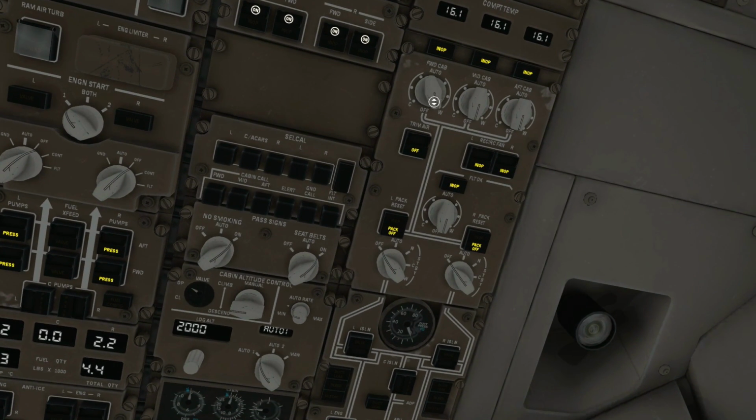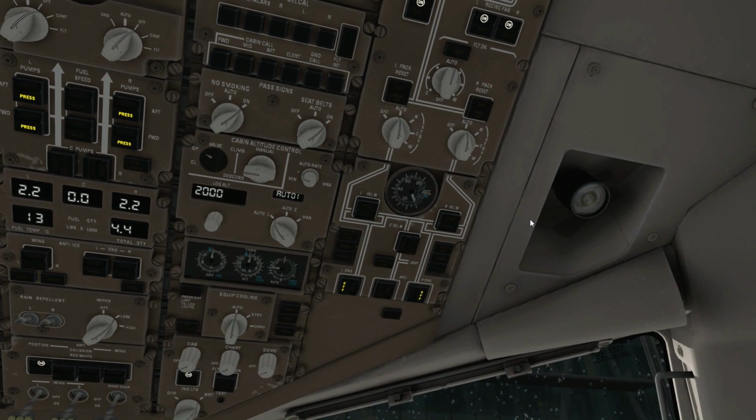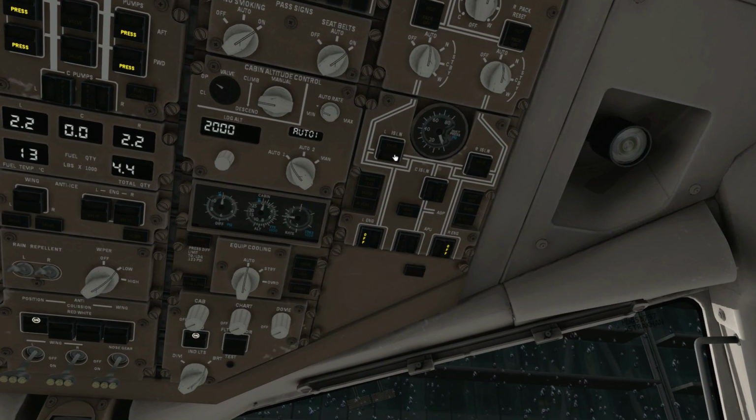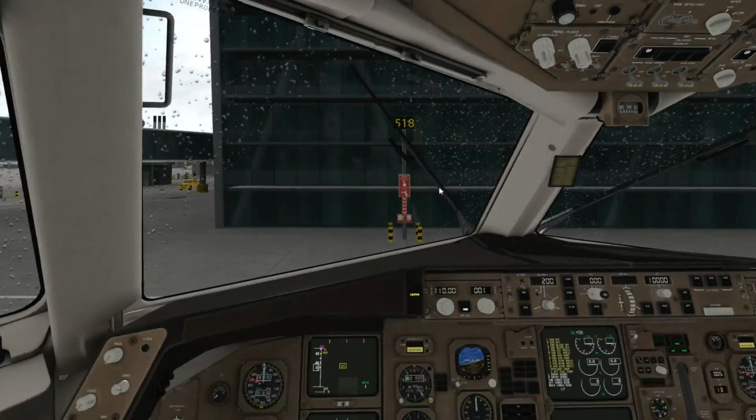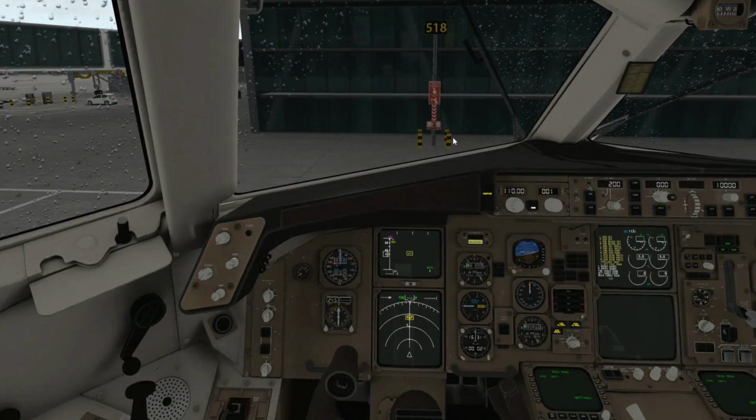And these boys, okay. Set to auto, to auto, to auto, trim air, recirc fans. Packs to auto. I believe we do have the ground air plugged in, so yeah, the packs are now wearing to life. ISO valves can all be opened, as can the bleeds for the APU and both the engines. And that's the overhead panel dealt with, I think, for now, really.